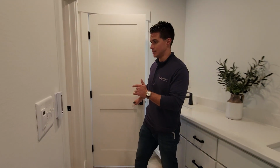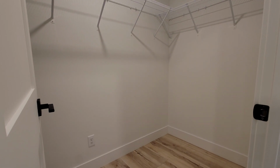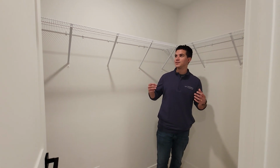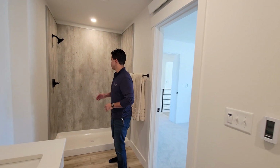We've got a walk-in closet right here, which is spacious for $640,000. Again, I can't even tell you how many times I'm gonna mention $640,000 because the prices that I see in Summit County and what you're getting for your money here is just absolutely insane.